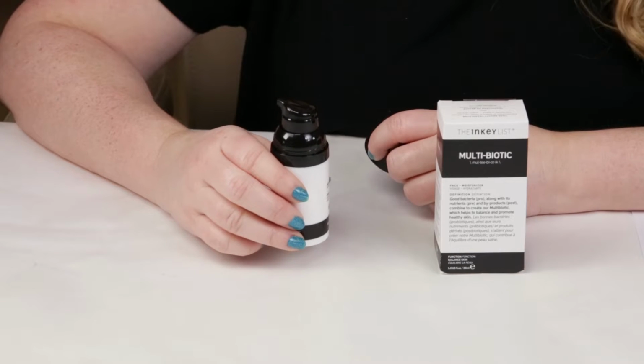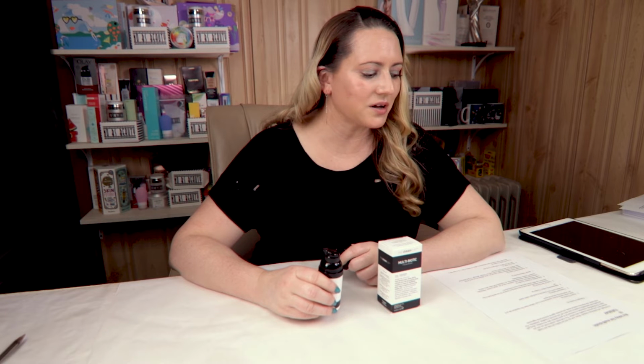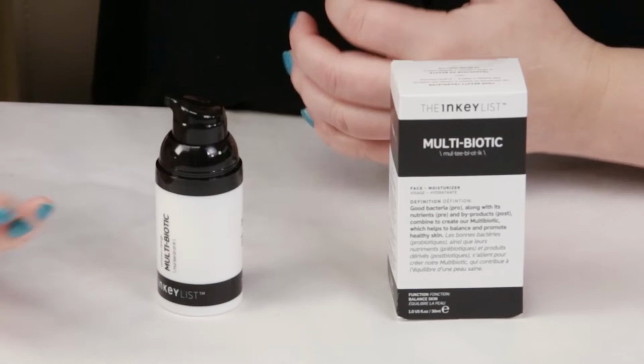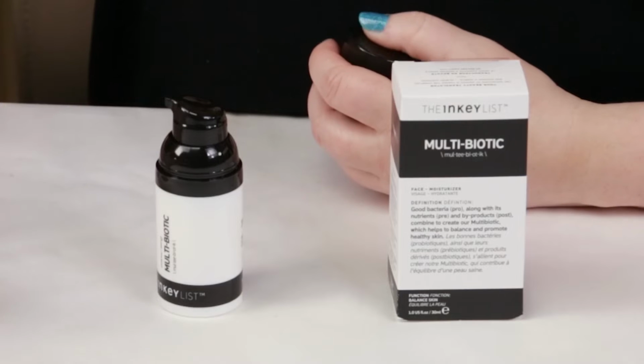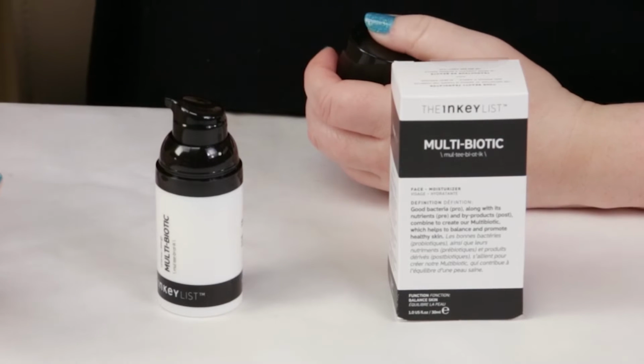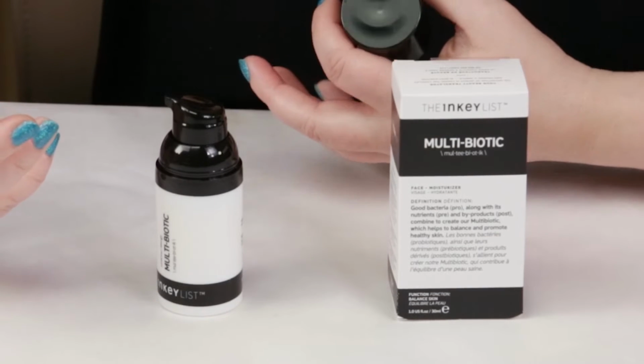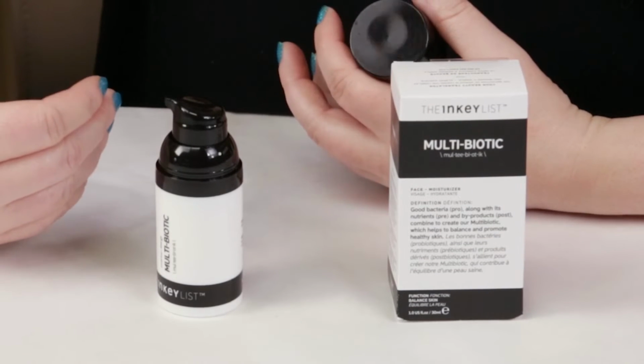My second criteria is alcohol, and this does contain benzyl alcohol, which is not a bad alcohol. It's used as a preservative. It's one of the more safe preservatives as opposed to parabens or any other preservatives that have antimicrobial properties. It's halfway down the ingredient list. I'm sure some people will be sensitive to it because it can be slightly fragrant.